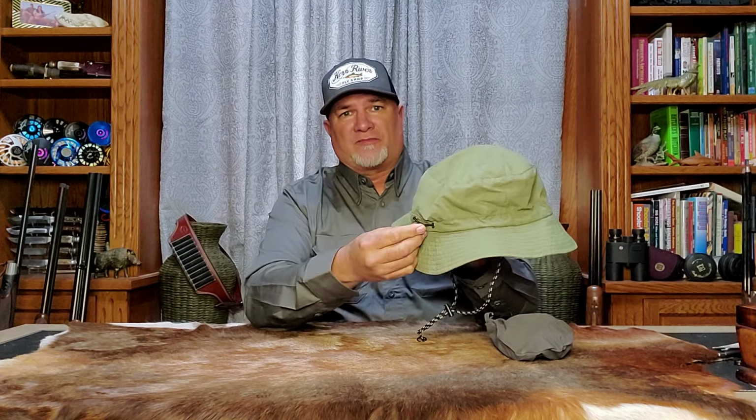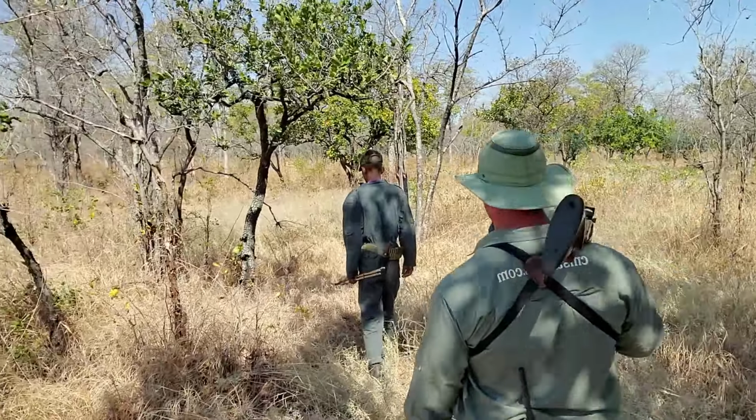And if you do remove it, it's actually got an adjustment in the back, so you can adjust it to your head size if you don't want to wear the chin strap. Or if you hunt in really windy areas, or if you're on a boat, you can use both. And that works out pretty good. I've used these boonie hats on four continents, and they just never disappoint. And for $10, you can't go wrong with this boonie hat as a stocking stuffer.